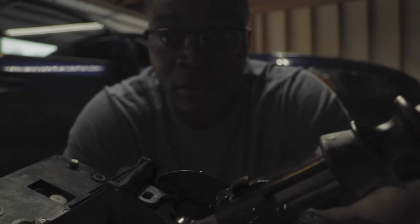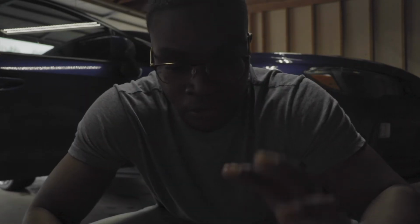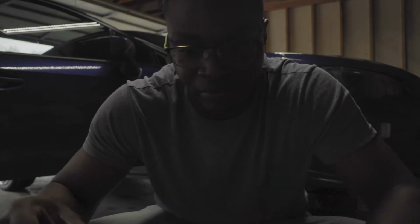And if I couldn't get those out, I couldn't take the actual shifter assembly out of the stock WRX shifter. So what I did was I went on SubiSpeed and ordered an STI short throw shifter for the WRX. I heard very mixed reviews about that. Some people like it, and most people say that shifter cleans up some of the sloppiness, but the throws still feel the same.